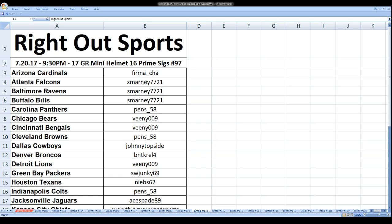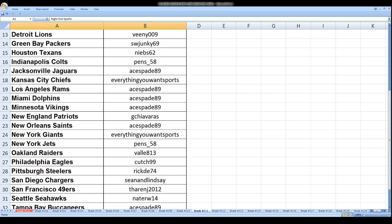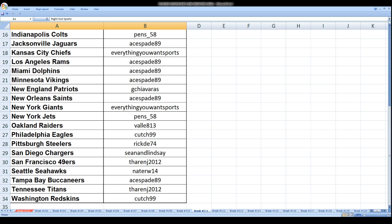Firmer Child, what's up? Smarty Pens, Beanie. Pens had quite the hit the other night. With the Broncos in this helmet. Beanie. Johnny Topside. Bunk Crow with the Broncos. SW Junkie 69, welcome with the Packers. Neves with the Texans. Penn's Ace of Spades 89, you got the Rams, the Dolphins, my Vikings, and the Jags. Skull Brother, G Chivalrous, and the Saints. Everything you want sports, welcome back. What's going on, man, with the Chiefs and the Giants as well? Penns, Valley, Kutch, Rick D., E. Sean and Lindsay Theron, J., Nader W., Ace and Kutch.